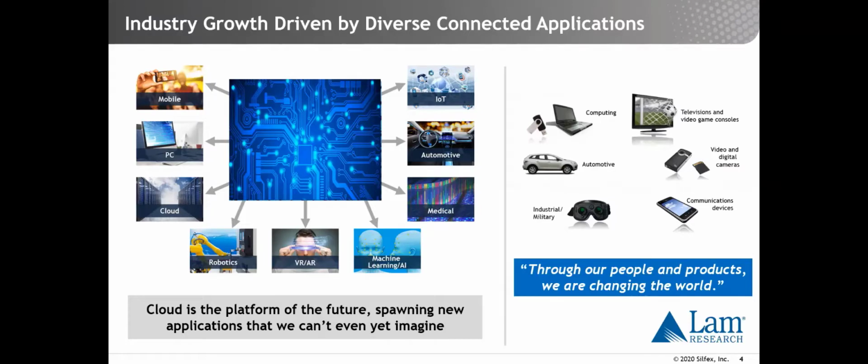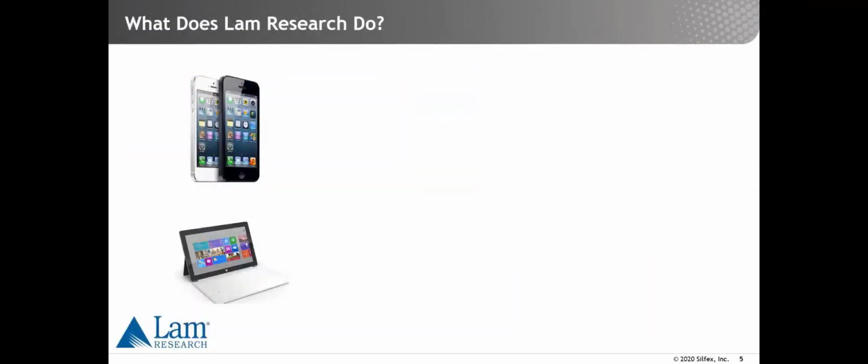Lam Research is our parent company. They're based out of Silicon Valley in California and have locations all over the world. So with us, although we're based here in Ohio and we'll have almost 1,400 employees by the end of the year, there's a ton of room for growth with Lam Research, which is a Fortune 500 company, and it can grow your career. So what does Lam Research do?